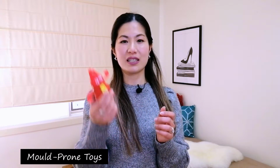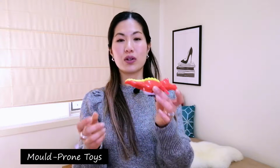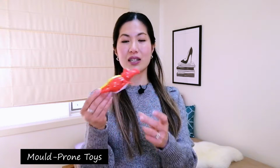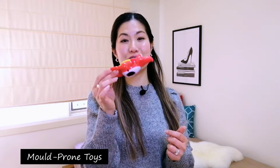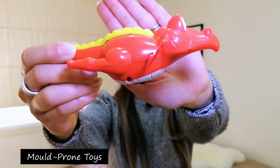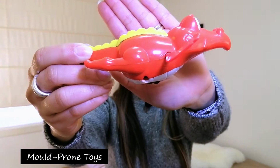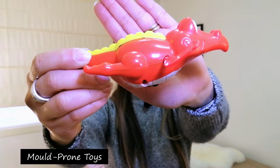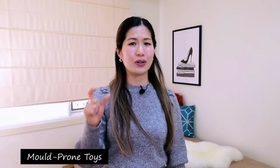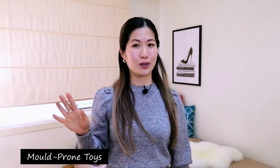One example is this alligator over here. Water gets into this toy and it doesn't ventilate very well. I actually saved this toy specifically for this video, and as soon as I finish filming, I'm going to throw it out. I'm not sure if you can see, but there's some mold in the joints of this alligator. In store, they commonly sell rubber duckies and rubber frogs. Those are very mold prone as well. I did have those and I've thrown them all out.